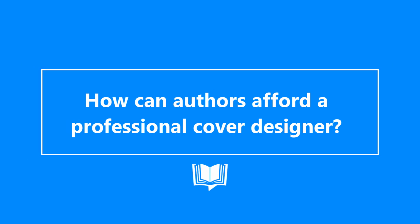So how can you afford to hire a professional cover designer when you don't have the money? Well, I'm going to be very clear about these suggestions. They aren't easy, and it will require some work. But the work you invest into getting the funds will pay off in dividends when you see the finished result.